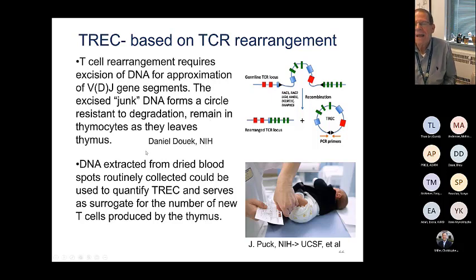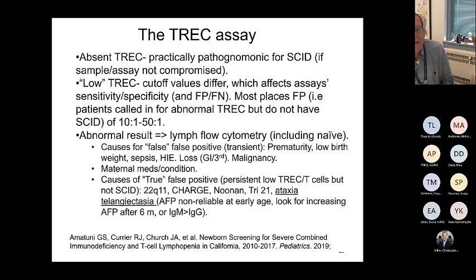If a drop of blood is absorbed into the Guthrie cards that are taken from every infant, this can be measured by punching out a small piece of this card, extracting the DNA and measuring the number of T cell receptor excision circles as an indirect measurement of the T cells that are in the blood. The absence of TRECs is practically pathognomonic for severe combined immune deficiency, obviously assuming that the sample or assay were not compromised.